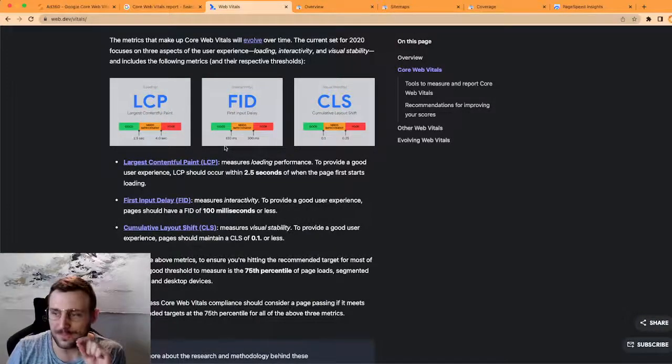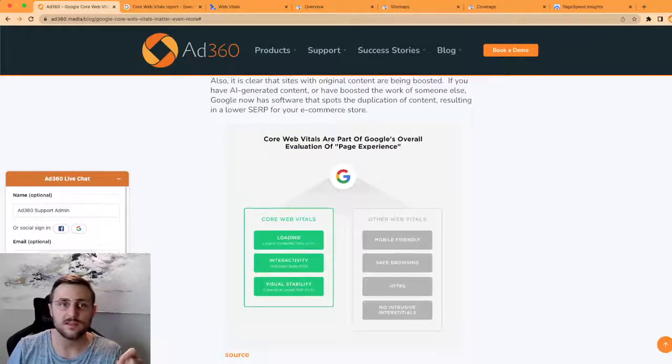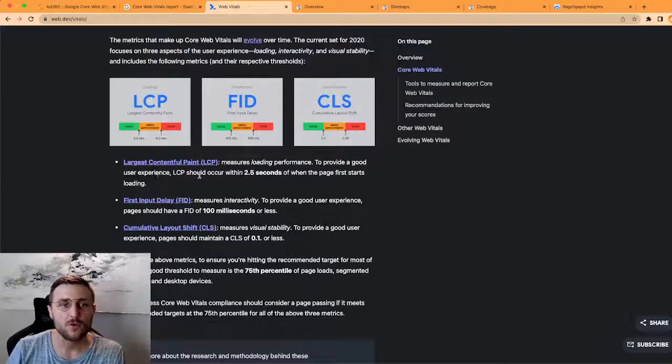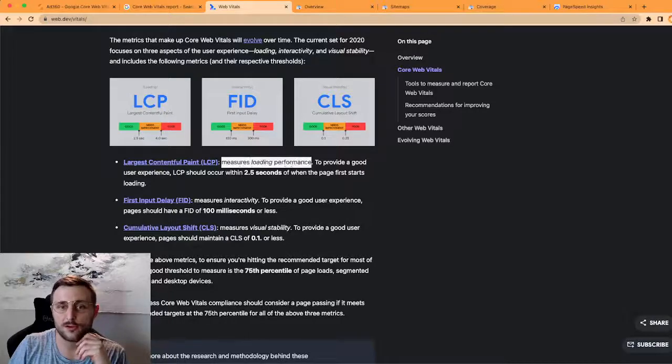So one more thing about the Core Web Vitals. Let me explain in a bit more detail what they mean. So these are the same three that we detailed on the website: loading, interactivity, and visual stability. So the first one is Largest Contentful Paint. That's basically a measure of the page loading time and loading speed. So this measures loading performance.